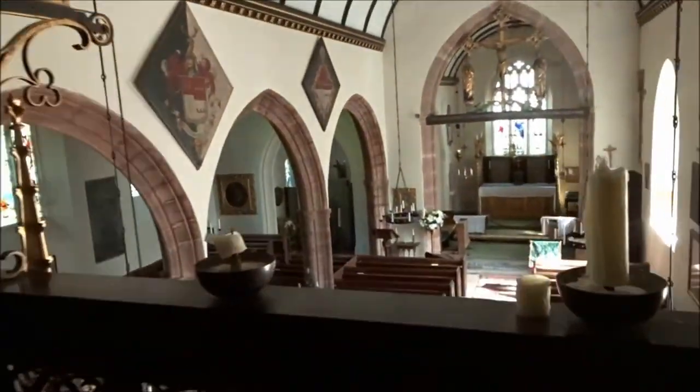Who was buried here? Somebody, gentleman. God, these are gold, these curtains, aren't they? God, that you can even go up the steps here. There's a door outside. This is where they play the organ up here. What a view. There's the organ.